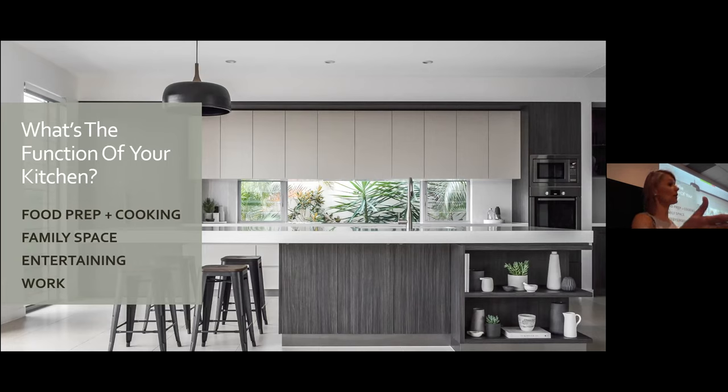Or I'd go maybe 700. Yeah, but 600's fine. And if you've got an oven underneath, they don't need to be the same size either. It doesn't matter. Like, there's a 900 cooktop, and I've got a 600 oven underneath.